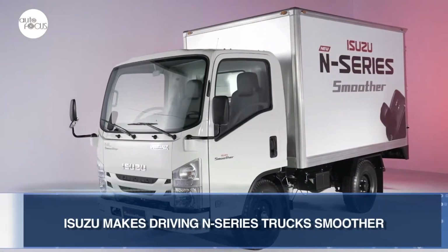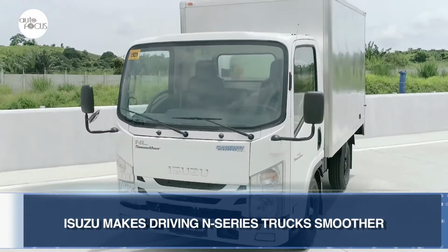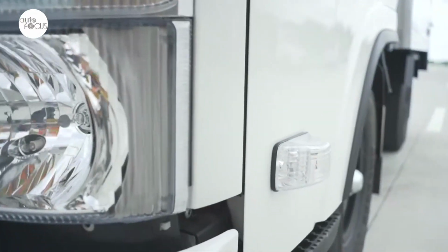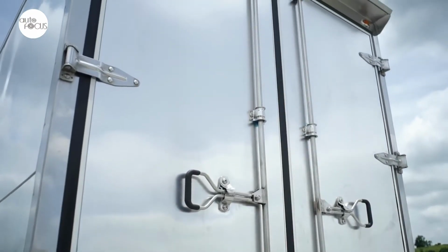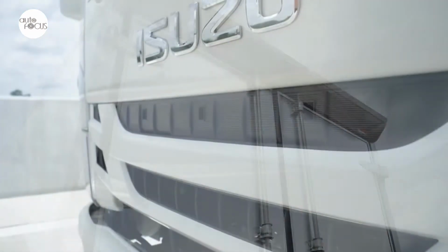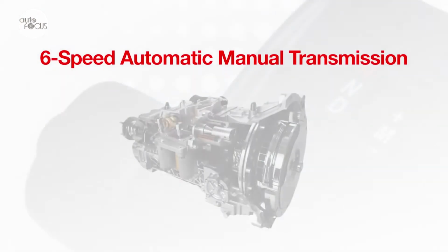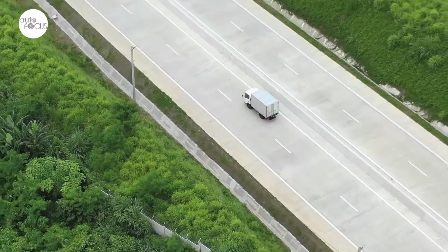Isuzu Philippines has just rolled out the Isuzu N-Series Smoother, its first light-duty truck installed with the automated manual transmission, or AMT technology. The AMT works like a manual transmission with a computer system taking over the clutch system, which allows the N-Series Smoother to achieve the performance of a manual transmission without need of a third pedal.